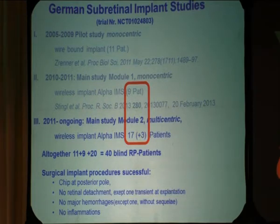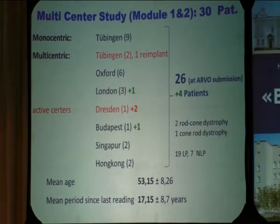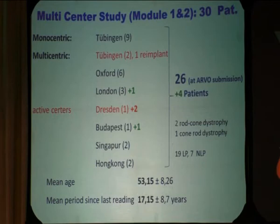The surgical procedure that I was talking about last time, we can say that it's successful. It can be done without a lot of problems. So this is the current state of the study. We are now multicentric, but only two centers so far are implanting because we are changing the implants right now. And these are the two centers, Dresden and Tübingen, which have most of the experience with implantation.